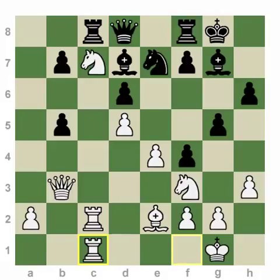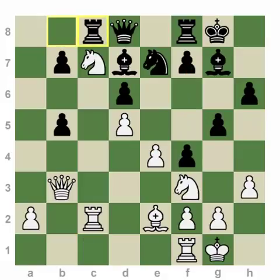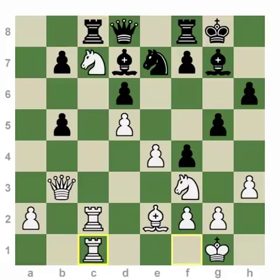And black's cramped and stands worse here because all of white's pieces are working, and any kind of f5 break is always met with the bypassing e5. So it's very difficult, and after rook fc1, it's very difficult for black to find a constructive move, and white stands clearly better. Notice how black's main King's Indian ideas are not happening in this game.